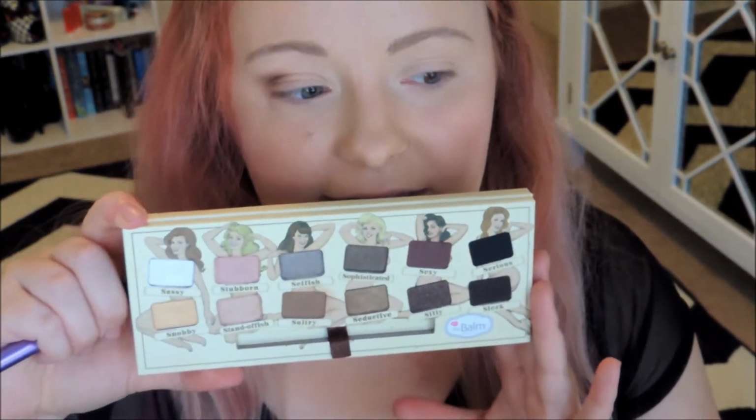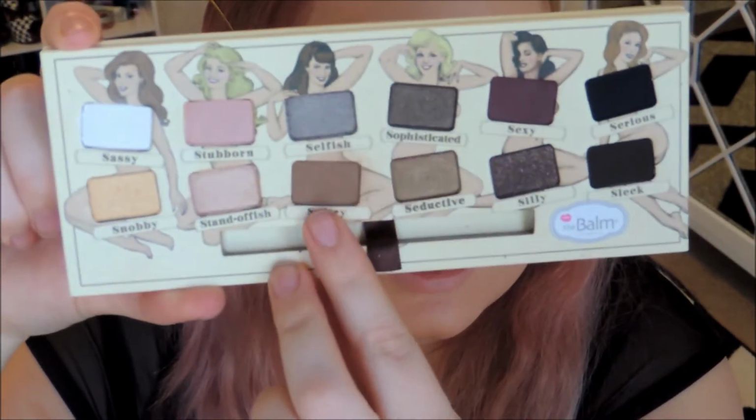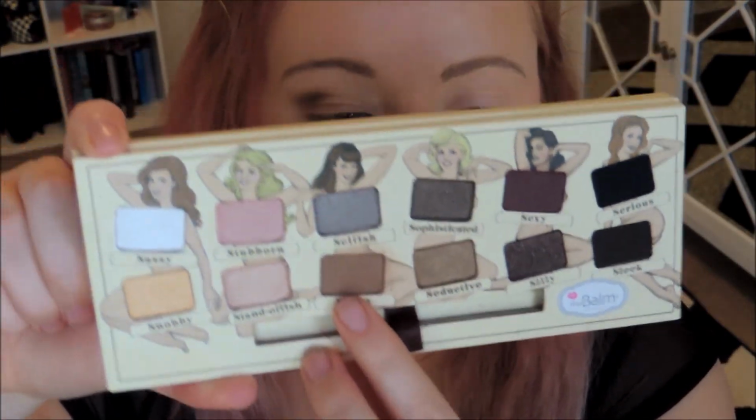Alright, so the camera stopped recording and I don't know where it stopped, but basically I was using this palette and I was using the color Sultry, which is a really dark taupey shade. I love these kind of colors for my crease or for all over my eyelid. They're really easy to work with.